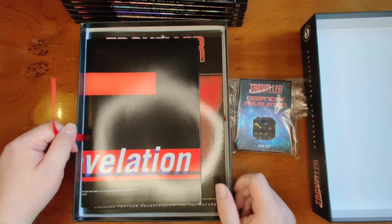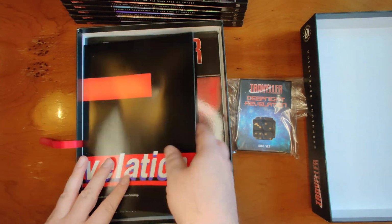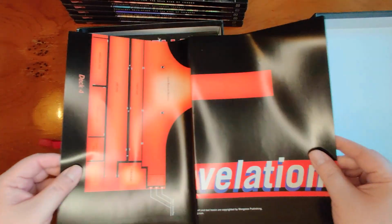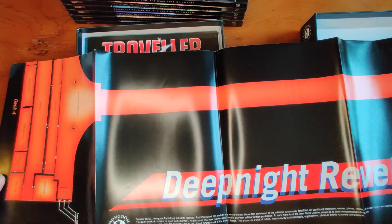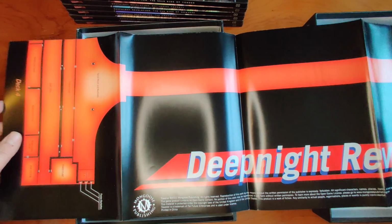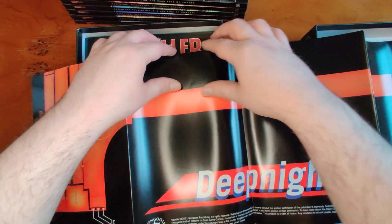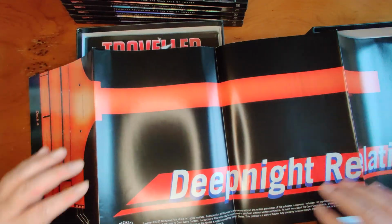They come with these lovely little ribbons here, so you can pull everything out of the box really easily. And it comes with this, first of all, gigantic poster, which I won't be able to show you the whole of, given my limitations here. And apologies for the reflections, but you can see that it is basically a simplified floor plan for the enormous Deepnight Revelation cruiser.